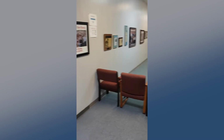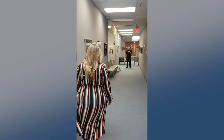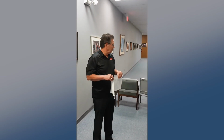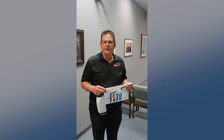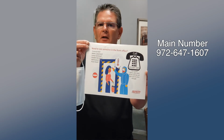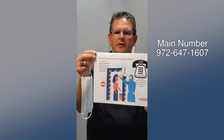We have the hallways blocked off, as you can see here, just to limit the amount of traffic all over the school. There's just this one common area that we want you to walk to. This is all just for your safety. Should you need to talk to somebody in student services, career services, or financial aid, we have it blocked off, but if you call the main number and tell them you need to see somebody in student services or you need to see Candace, they'll come and clear you through. But we do want you to call first. All this is to keep everybody safe and healthy.